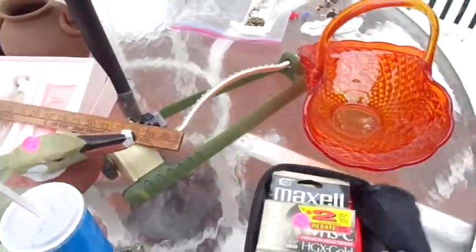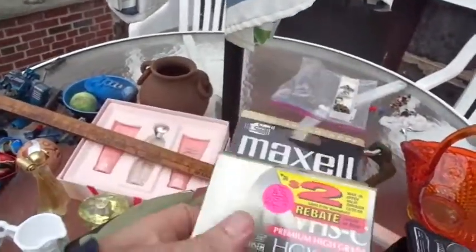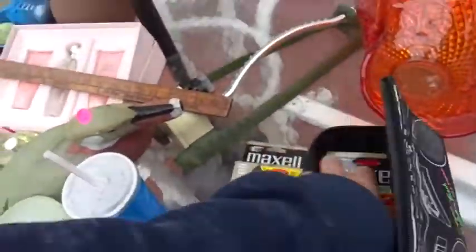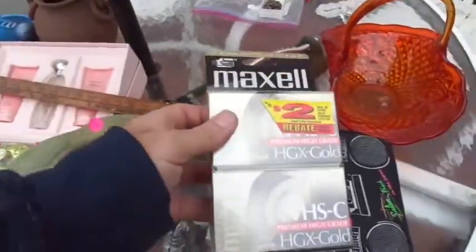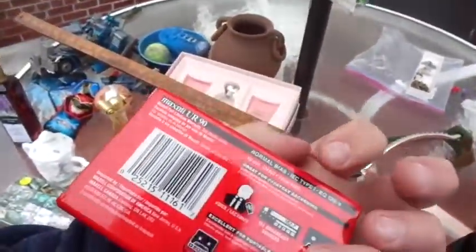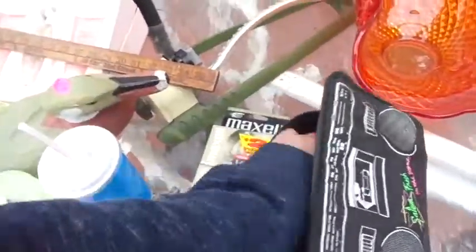Daryl, this is for you. $5 for this whole grouping. These are VHS-C compact video tapes for recording video. And what's this? And then there's some more cassette tapes. I know you like that stuff. Here's another one, a VHS-C. You can lot these if you want.